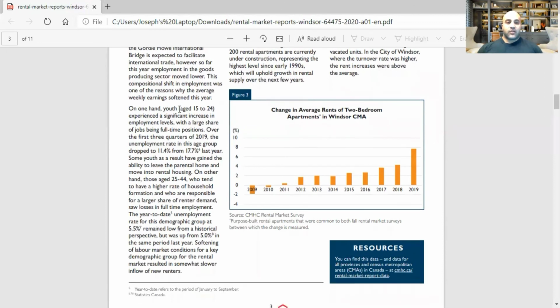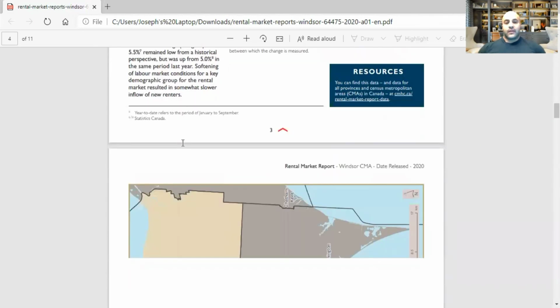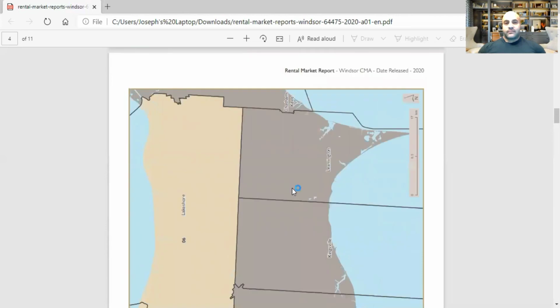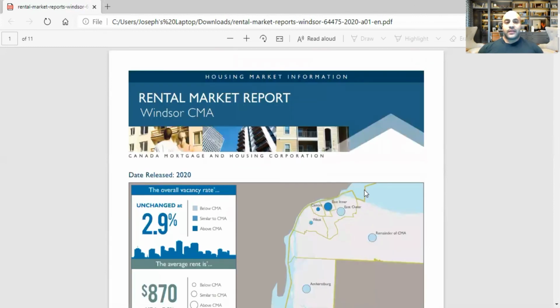And the rest of the article explains a little bit more about the vacancies amongst certain age groups and so forth. That's a little more detail, right? So that concludes this report. Now you can go to CMHC's website if you want to read this report in detail. Or you can just send me a quick email and I can forward this over to you. But definitely, this is for the year 2019, and definitely something to look over.